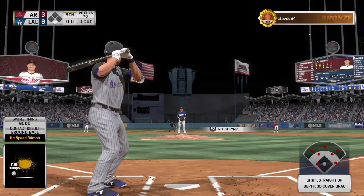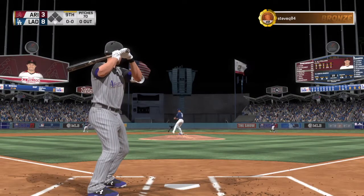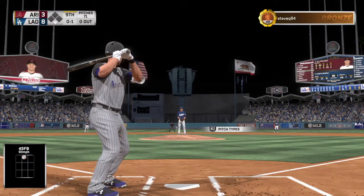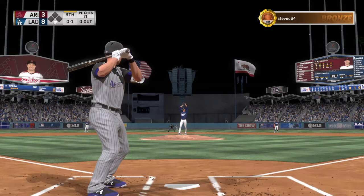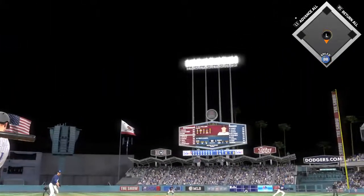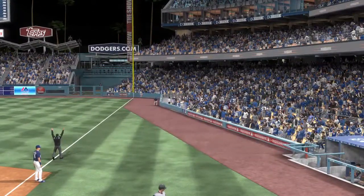So striding forward now, A.J. Pollock. He'll try and lead things off here in inning number nine. Ninth inning underway now as the first pitch is taken for a called strike. Into the windup, here comes the 0-1. And this ball's heading for the seats down the right side as the count will move to 0-2 now.